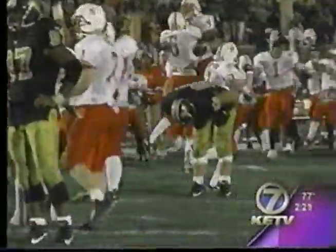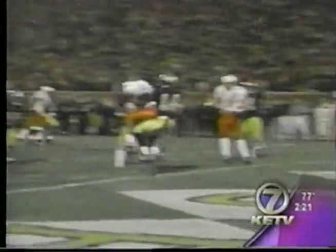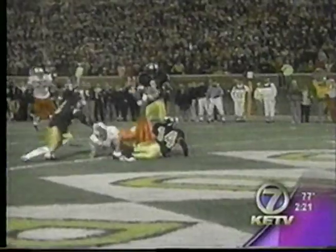And I never even got to celebrate that one like a normal touchdown, because everybody was tackling me. So I'd like to score one where I can celebrate like a normal receiver, I guess.